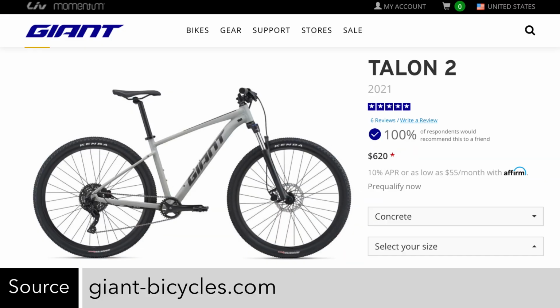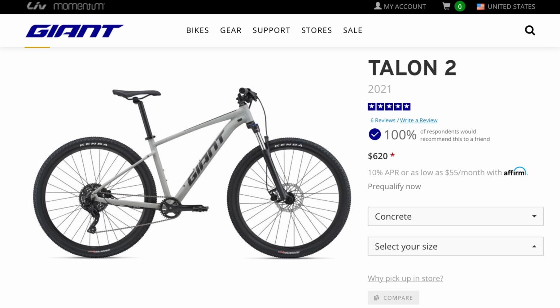The first bike we're going to take a look at is the Giant Talon 2. And this comes in at $620, making it the lowest priced bike in this video.